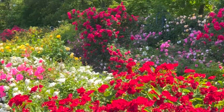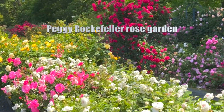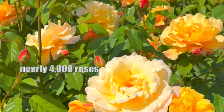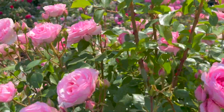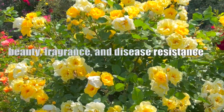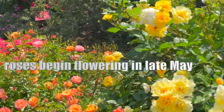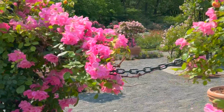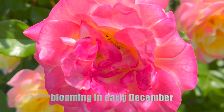Just past the lilac collection is the award-winning Peggy Rockefeller Rose Garden. Hop off here, and you can wander through the nearly 4,000 roses, ranging from heirloom varieties cherished by French Empress Josephine to modern selections chosen for their beauty, fragrance, and disease resistance. The roses begin flowering in late May, peaking in June and September. In some years, we have even had roses blooming in early December.